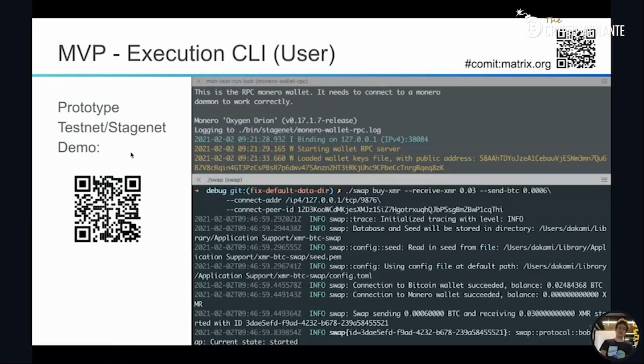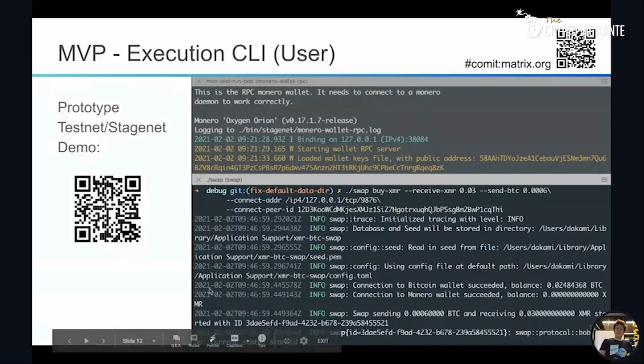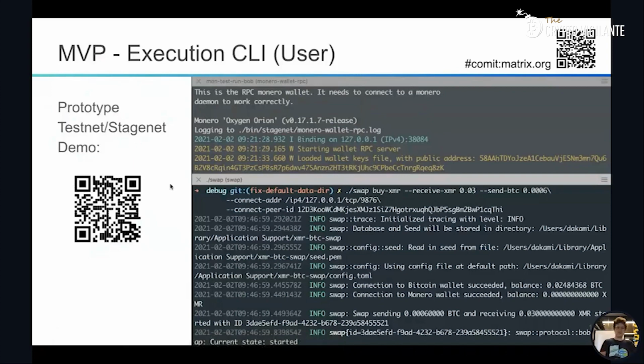If you're interested in actually seeing a testnet to stagenet atomic swap, stagenet being Monero's instance of a mainnet network, basically, but with test money, and testnet on Bitcoin being also a network for testing that is next to mainnet. So this is pretty much like the real deal, but not with real money yet. We also did it with real money, but that's a different story. If you want to know about it, we can talk about it. Then you can follow this QR code, because we actually have a video showcasing this.